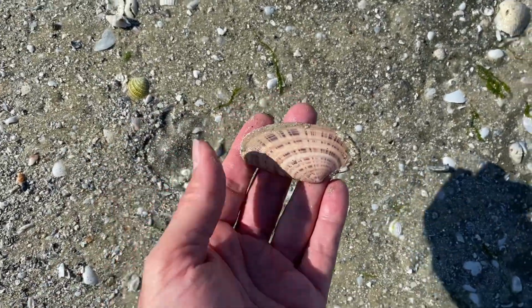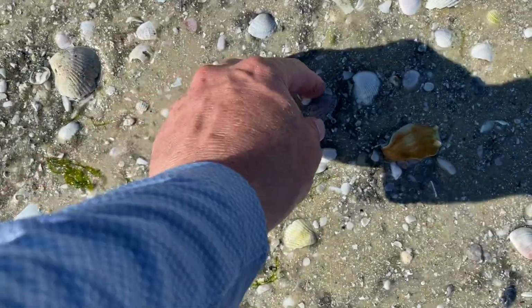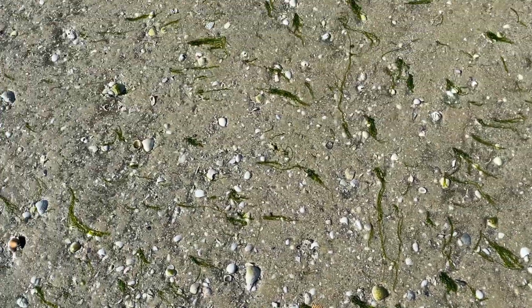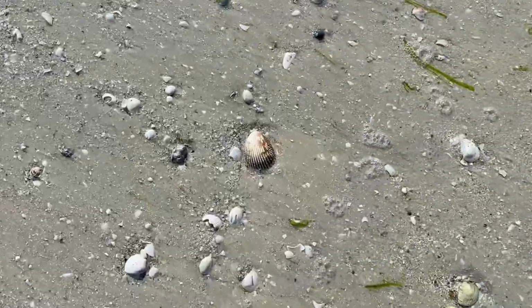And this is our tribute to the Sunray Venus clams. I find a little bit larger one, and then I find a little bit smaller one, both parked right next to each other. And they're such a pretty shell. They really are amazing, the patterns on them.